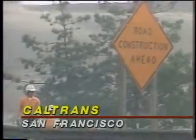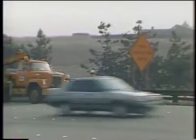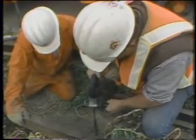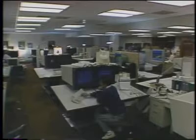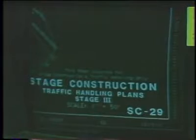A construction crew on the freeway can mean long delays and missed appointments. But even Caltrans, the California Department of Transportation, is vulnerable to delays, computer delays caused by viruses. This Caltrans district office uses over 400 computers to do everything from simple word processing to forecasting traffic for Northern California. Any virus attack to its system can mean chaos.